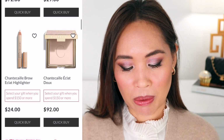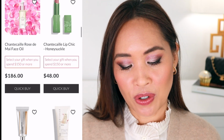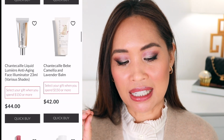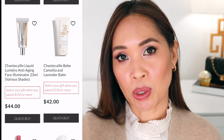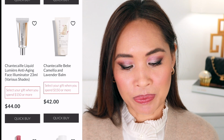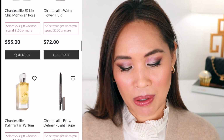Okay, there's a lot here, so let me just go through. The lip cheeks are beautiful. Any of the things in the tubes, like the face illuminator, like the bronzer, the blush, beautiful. They do have things for babies too. So let me keep going here.